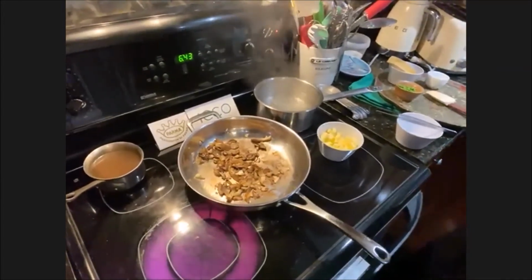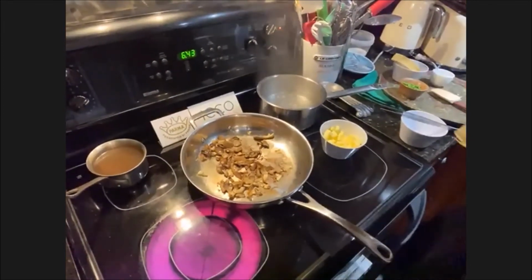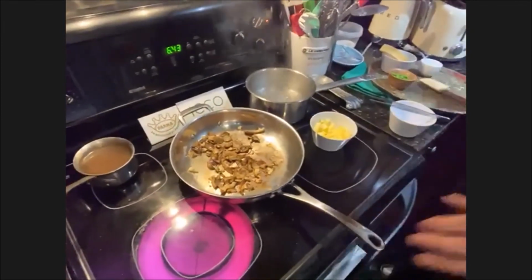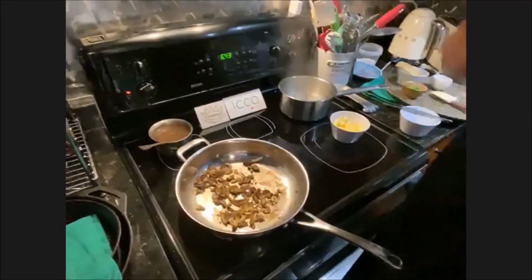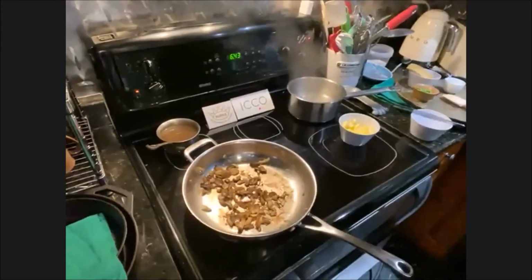Okay, so what we're going to do next is we're going to start making the sauce. This is sort of most of the dish is here. The mushrooms, the onions, the garlic. That's where a lot of the flavor comes from.